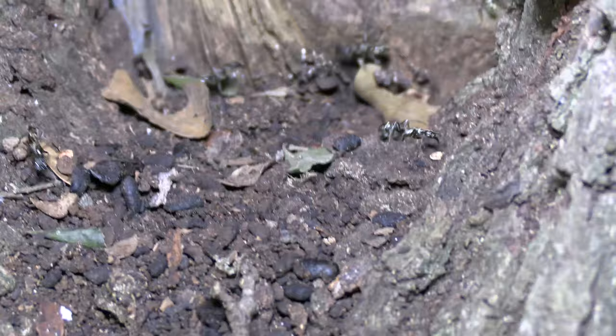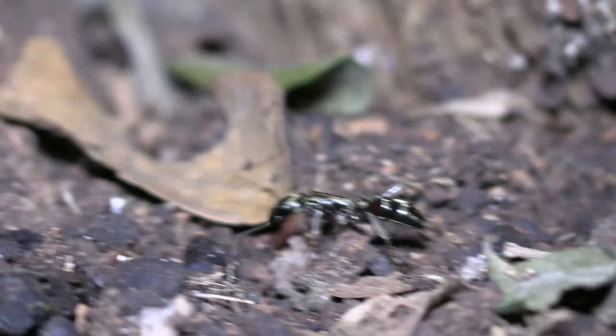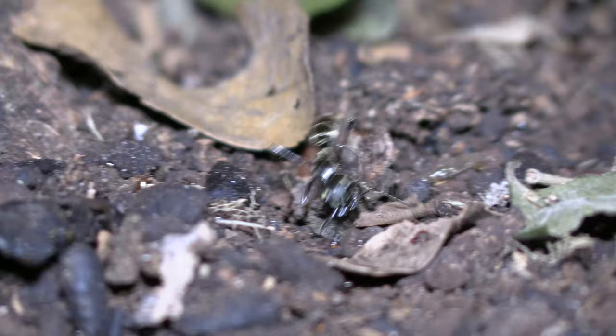Get focus. They are very beautiful. Very, very beautiful ants. Look at that coloration there. Beautiful iridescent coloration there.